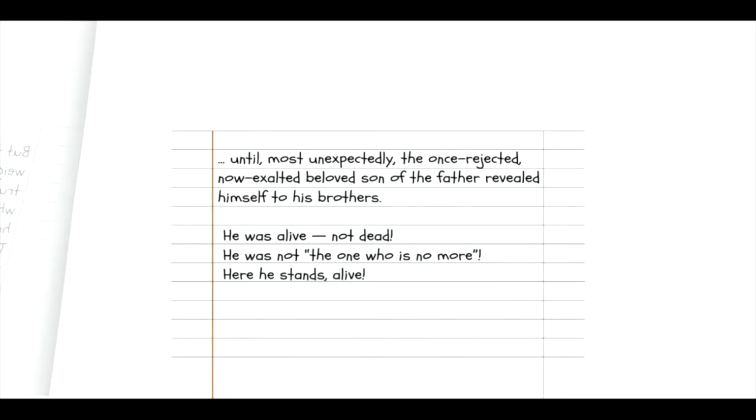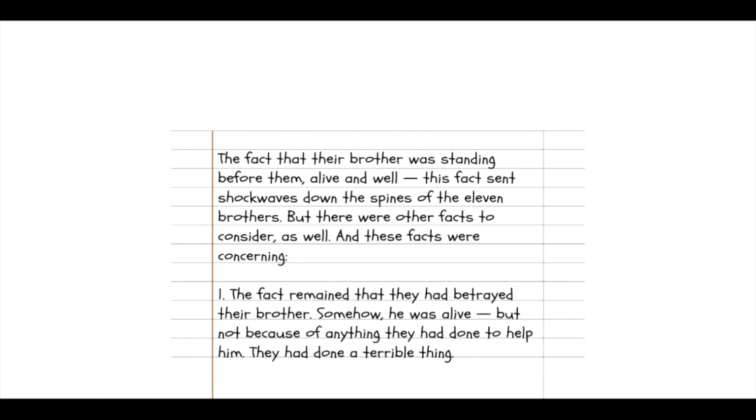Until, most unexpectedly, the once rejected, now exalted, beloved Son of the Father revealed himself to his brothers. He was alive, not dead. He was not the one who is no more. Here he stands alive. The fact that their brother was standing before them, alive and well, sent shockwaves down the spines of the 11 brothers.